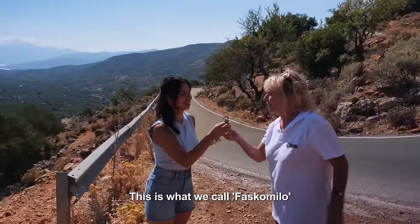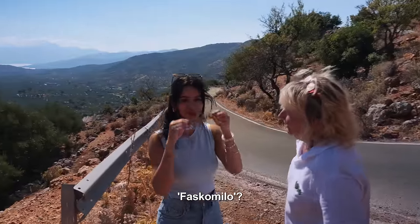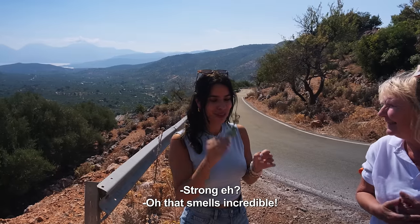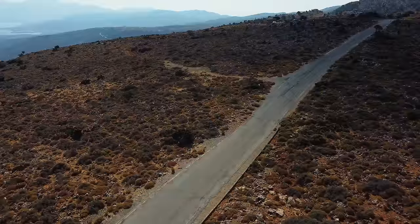This is what we call vascomilo. Vascomilo? It's wild sage. Oh, wild sage. Strong. Oh, that smells incredible.